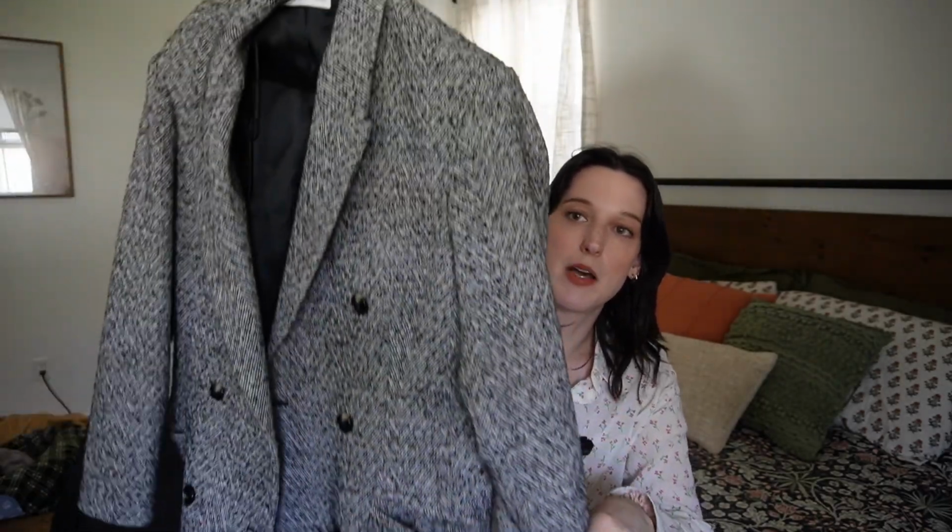And then finally we have this mango gray marled guy with the double-breasted front, and I love this one so much, but I didn't really wear it that much this past winter, so this will definitely go in the how when I open everything back up in September.